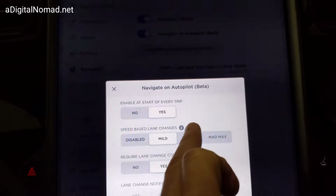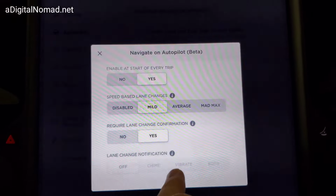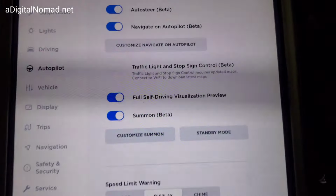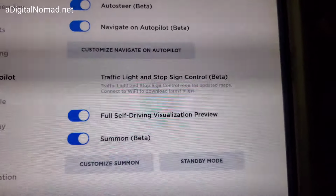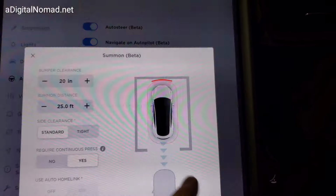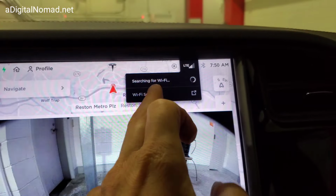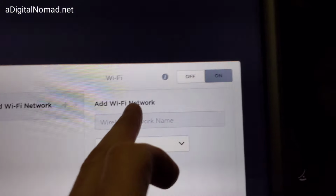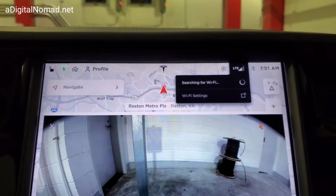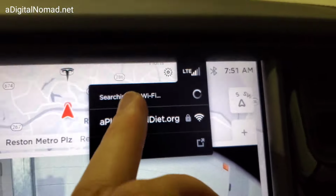Let's see if we can do Autopilot. It won't let me do this one. It's completely grayed out. Yeah, I thought traffic light and stop sign control. I guess it's not ready for that, huh? Or maybe I just need to connect to Wi-Fi. Maybe it won't let me connect to Wi-Fi. I think that's part of the problem. Wait, there. We can connect.